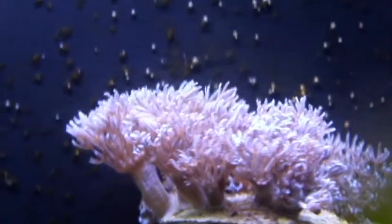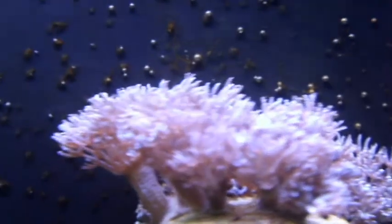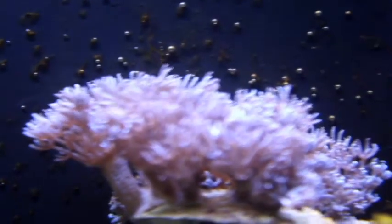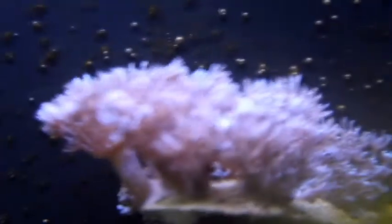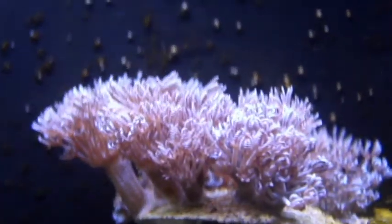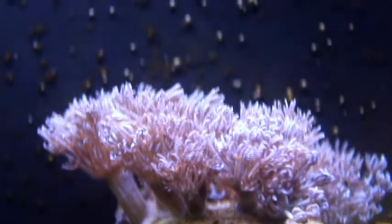I can't wait for it to start growing on the back of the glass, and then eventually I have this whole tree full of Xenia. I think that's going to be cool down the line, but we'll see how things go.